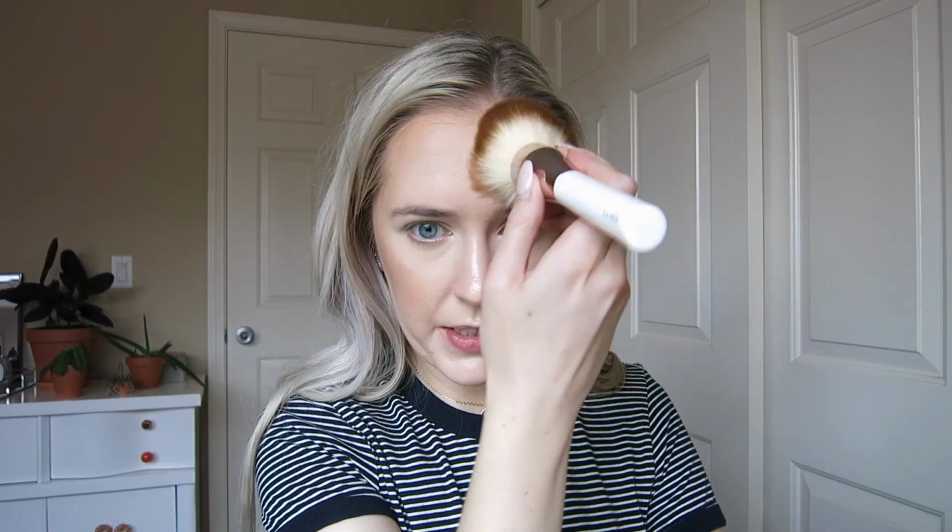We'll see. And then to set the rest of the face, I'm going to use my Osmosis Mineral Pressed Base in Fair, which as you can see I love. And I'm going to take this on my La Mer powder brush and just lightly dust this to kind of set everything in place.